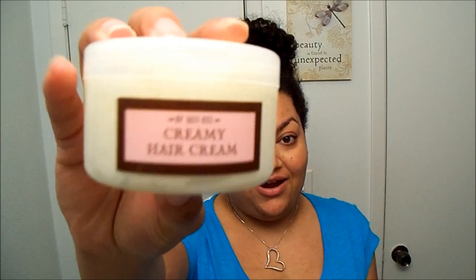So the first thing that I'm going to review, and this is my favorite thing in her line so far, and ever since I first ordered this, I have referred to it as my creamy crack, and I will never ever be without this stuff again in my life, and that is her creamy hair cream.